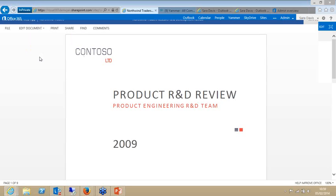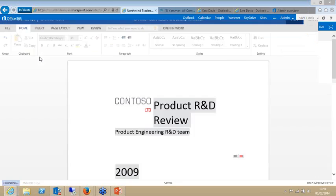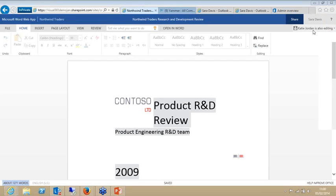So what this will do is it will open up. Now, it's important to notice here that we haven't had any kind of loss of format of that document. It doesn't matter if you're editing that document in the full fat Word or in the Word web app, the formatting stays the same. What you also find, if I can just move this out of the way, is it will show you that Katie Jordan is also editing. She's actually editing this document offline, not online at the moment. But any changes that we make to the local one, when we make a change and sync, it will warn us that there are changes to be made.